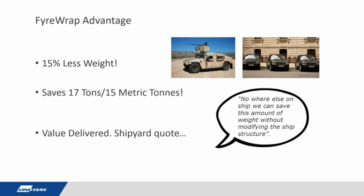And for that LCS vessel program, the use of FyreWrap LT resulted in a 15% weight savings. This totaled 17 tons or 15 metric tons per ship. It's equivalent to 7 armored Humvees or even more Range Rovers. The engineering team at that naval ship builder stated, "Nowhere else on the ship can we save this much weight without having to modify the ship's structure." And that's really a great endorsement of the value FyreWrap was able to deliver.